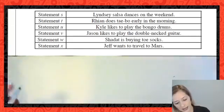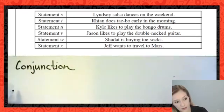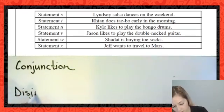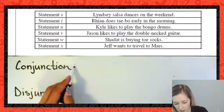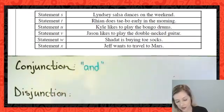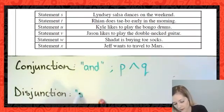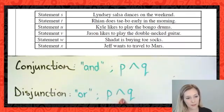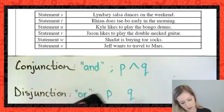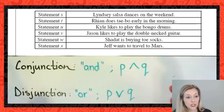All right, so we can have conjunction, and we can have disjunction. Conjunction is essentially looking at and. We're going to use the symbol kind of like an upside down V. And for disjunction, as you might have already guessed, it's or, and we're looking at P or Q shown that way. Oops, did I do that wrong? I did. It's an actual V. It looks like an actual V, the symbol itself. Okay, so those are the 2 relationships we'll look at.